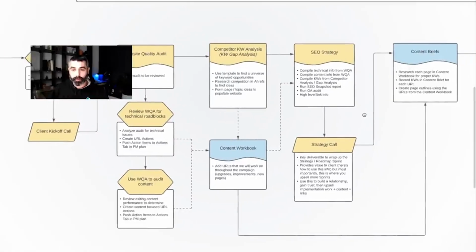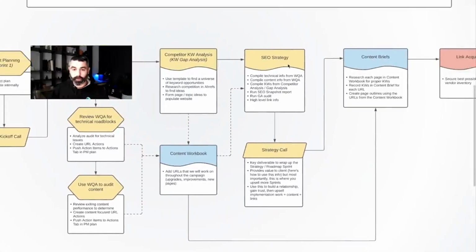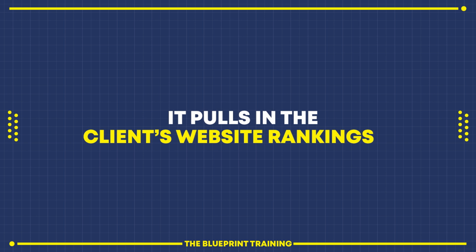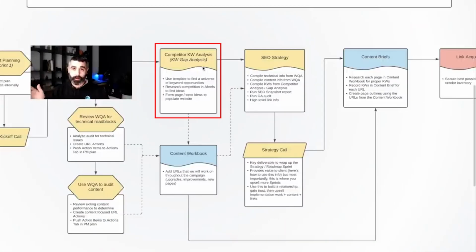So after we complete the website quality audit, we're going to move into what we call the competitor keyword analysis, aka the keyword gap analysis. And what this template does is it pulls in the client's website rankings. So we see everything that's ranking on their website, all their pages, and then it pulls in up to 10 competitors and their keyword rankings. And what the template then shows us is the gaps where your client is not ranking that your competitors are.